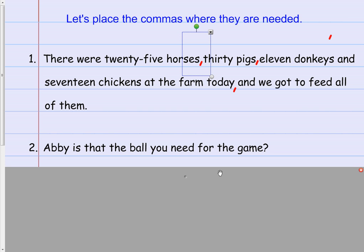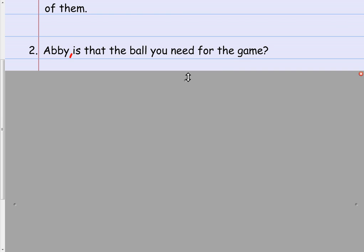Okay, looking down to my next sentence. Abby, is that the ball you need for the game? Well, I'm talking directly to Abby, so what do I want to do? I want to set it apart. I kind of want to get her attention. Abby, is that the ball you need for the game?